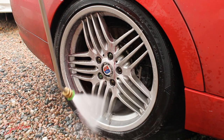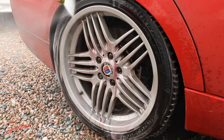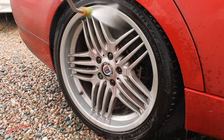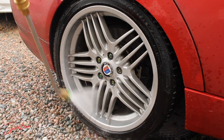Rinse the product off. As you can see, just at the bottom of the spokes, there's a couple of stains that just haven't been lifted. It's not a fault of the product, that's just sometimes a bit of agitation is required. Again, this is where the wheel shampoo would have come into play. Foliage removers, despite what you may see on Instagram and other places, they're not wheel cleaners. They're not designed for that purpose.